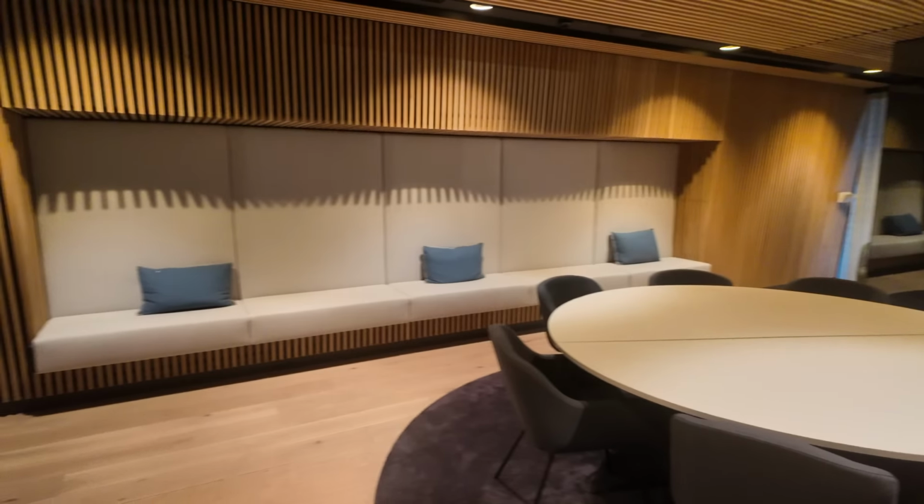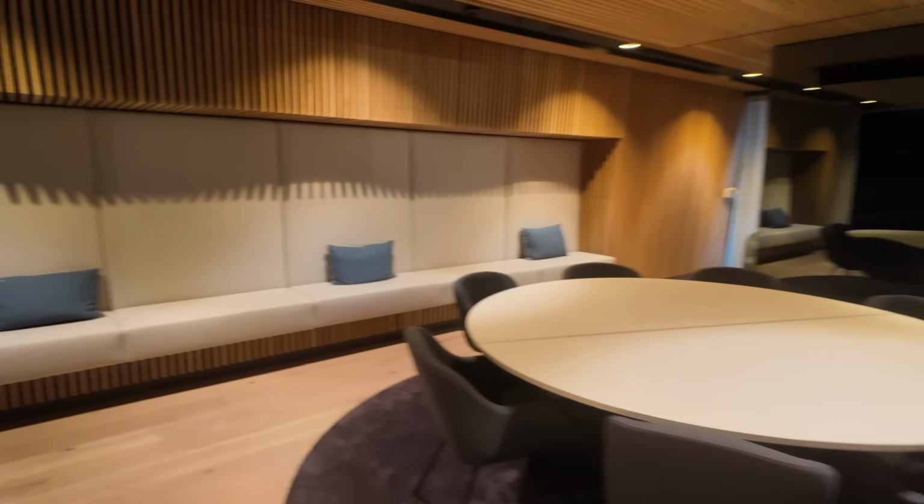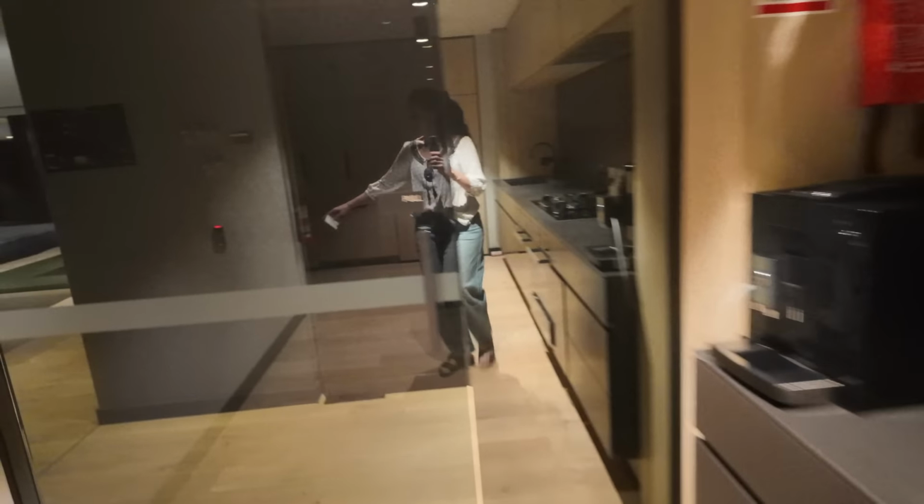Here we've got dining room 2. See? There you have it. Pretty nice round dining table. And then there is a kitchen. Let's see if we can get into the kitchen. Yes. Big kitchen here. There you have it. So you can really cook a very nice dinner.